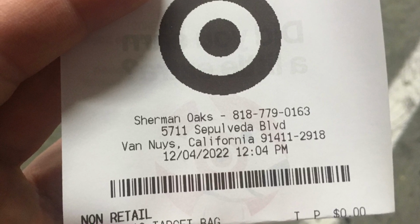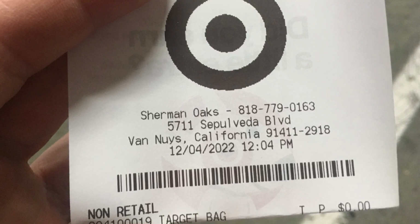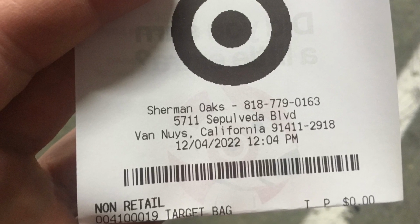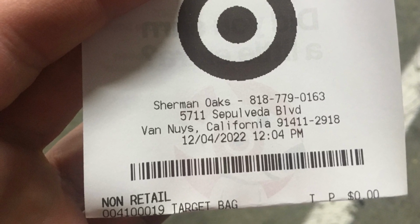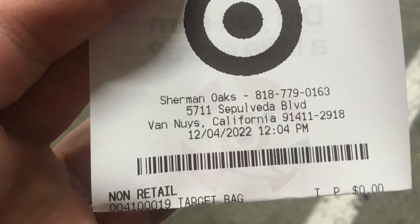I had a few hours of free time before work, so I decided to check out the Sepulveda Target here in Van Nuys to see what they have. And always looking for surprises, and I do enjoy walking around, shopping, picking up a thing here and there. It's a lot of fun. Relieves the stress a little bit.